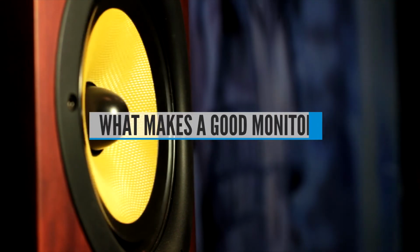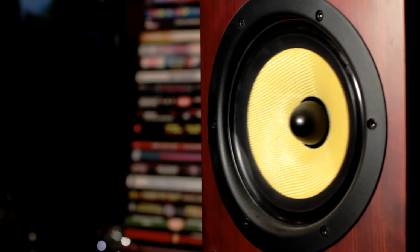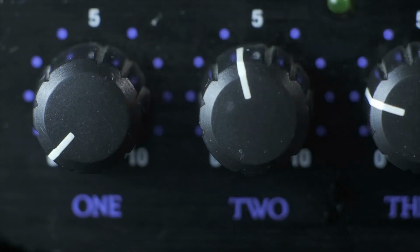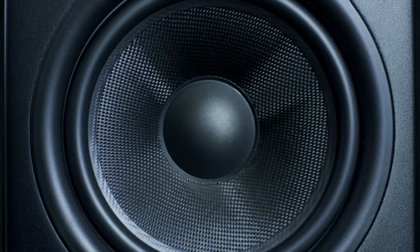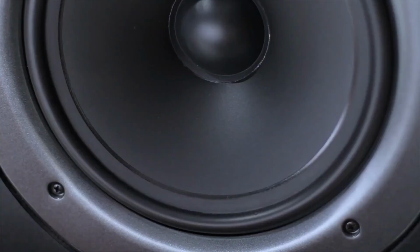Buying guide. What makes a good monitor? A good set of monitors should offer a number of qualities, including a wide frequency range which can reproduce both high-end and low-end sounds without distortion. Built-in amps, generally referred to as active monitors, which remove the need for an external amp, and a flat sound free of the altering effects of room ambience. But essentially, good monitors should give an accurate reproduction of your original audio recordings, highlighting any weaknesses in the recording so you can edit them out of the finished audio and ensure your finished product sounds exactly as you want it to.